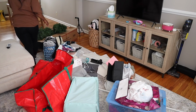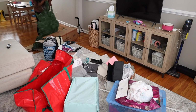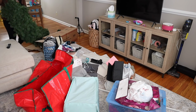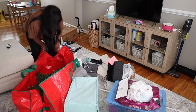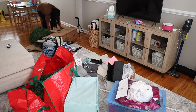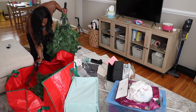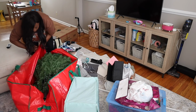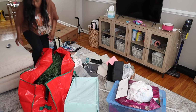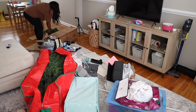Once I get this tree put into this storage bag, I know I'm instantly going to save so much storage space in that closet, because the box started to break, so it was taking up even more and more space because the tree had fallen, and at this point I was just too lazy to even deal with it. So now that I have this storage bag, I'm super excited that I can put everything in here. And over the years, once we get wreaths and other stuff like that, I definitely have enough room to put it in there as well. Then I'm going to move on to everything else.